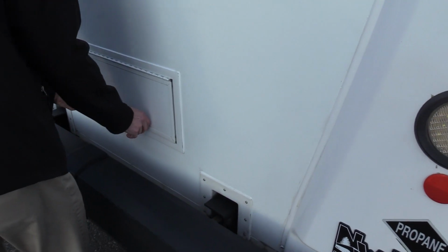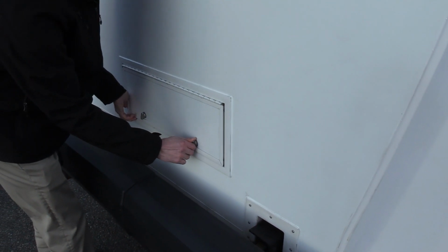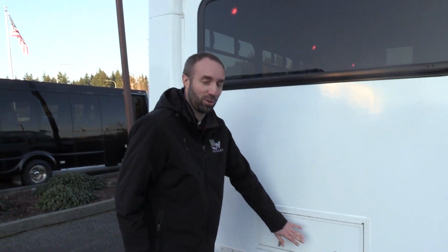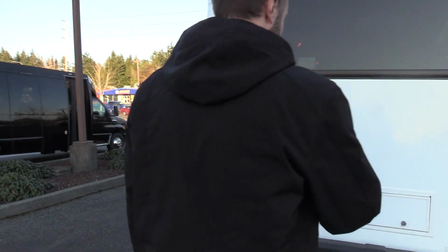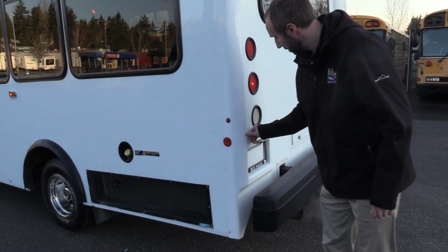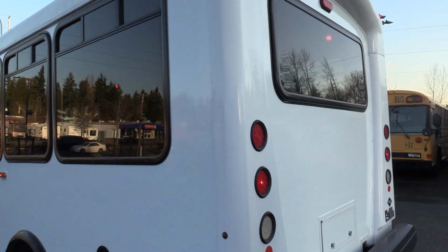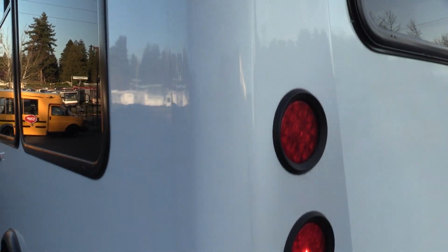Let's see here, what do we got here, Jack? Couldn't get that open. Oh, now he's telling me he couldn't get it open, so we'll have to get that fixed. I believe it's a little storage compartment back there. Yeah, we'll have the shop lube that up, get it working again. Driver's side rear corner, great shape. There's maybe a little superficial scratch right here, and a little scratch down there, but this is in really nice shape.